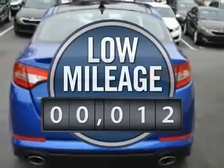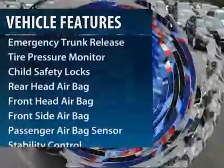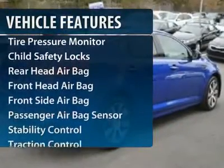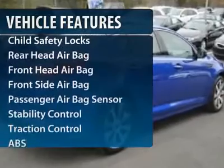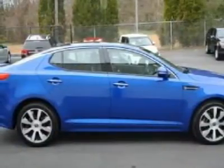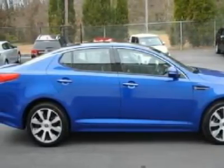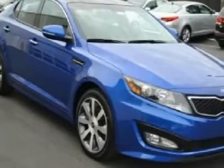This vehicle has less than 100 miles. Here are some of this vehicle's great options. Stability control, anti-lock braking system, traction control, steering wheel audio controls, power steering, adjustable steering wheel, floor mats, auto dimming rear view mirror, keyless entry, cruise control.